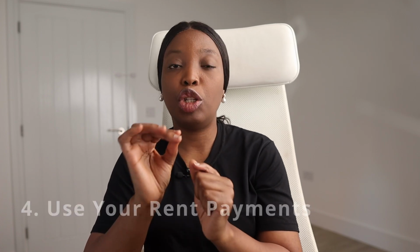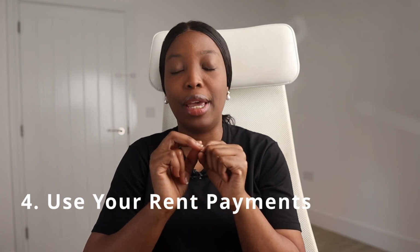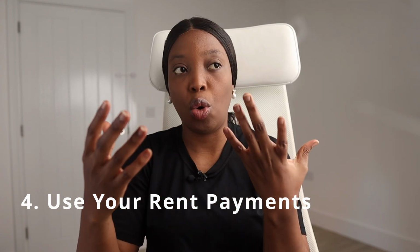Now, the fourth thing you want to do when it comes to building your credit score here in the UK is to use your rent payments to actually build your credit score. Now, rent is often one of the largest monthly financial responsibilities most immigrants will have here in the UK. So in the UK, you can actually use your monthly rent payment to build your credit score through services like Credit Ladder or Canopy, which report your rent to credit reference agencies here in the UK. This can significantly improve your credit history over time.